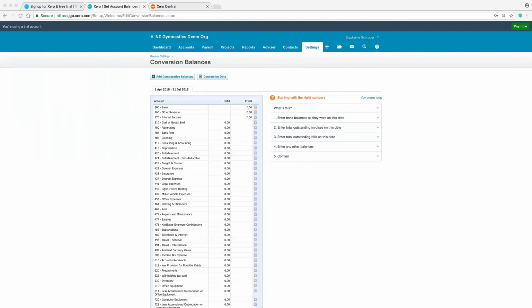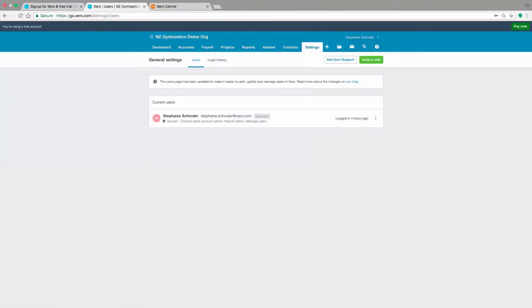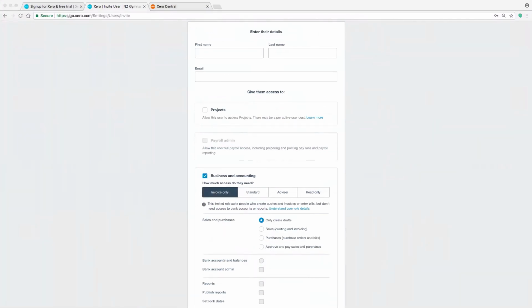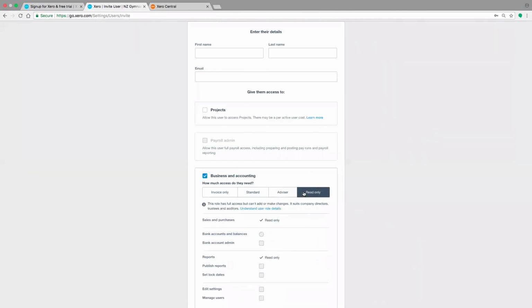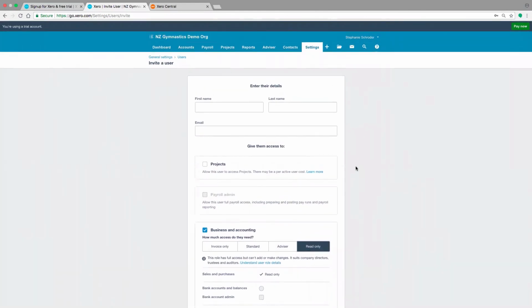At this stage, you can invite other people in to start using the organisation. So to do that, you go to Settings, General Settings, and then click on Users. To invite a user, click the green Invite a User button. And here you have the opportunity to decide what level of access that user should have. Invoice only has access to sales, purchases, or both. Standard can carry out day-to-day tasks, but may have restricted access to reports. Advisor has full access, including the advanced accounting features. And Read only has full access to view, but you can't add or edit transactions. So you can adjust or remove users at any time by coming back to this screen and selecting the user you wish to amend.